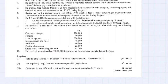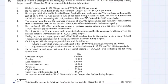Then you're required to determine the total taxable income for Suleiman Kombo for the year ended 31st December 2018, the tax payable if any, as well as to comment on any information not used in the computations above. So let's look at the information.